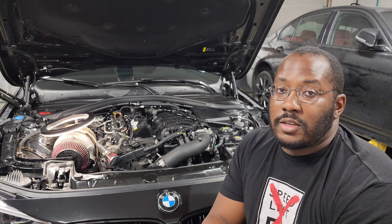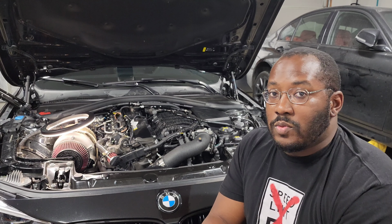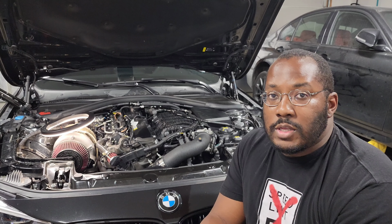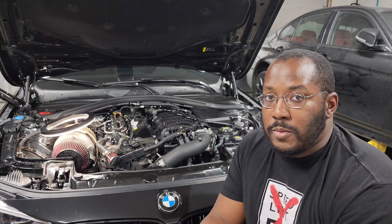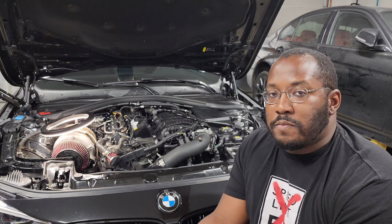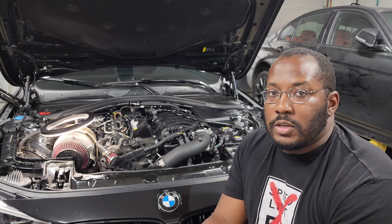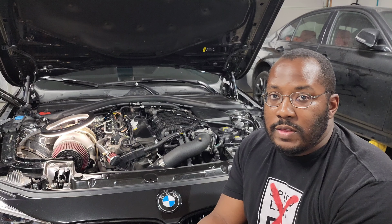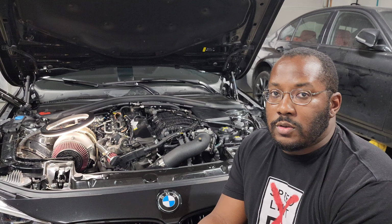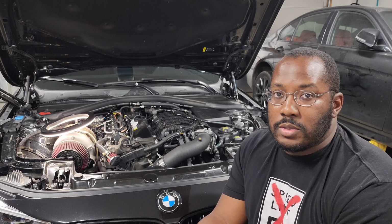Now, a little known fact during this time, a lot of people got really excited about E85. During the beta testing phase for some of these platforms, we saw tuners testing full E85 on the B58. So this was really exciting to know that the car could support E85 from the factory. Unfortunately, we didn't actually get off-the-shelf maps for full E85. Eventually, they came out with E30 maps later that summer in 2019, but we did get some E85 tunes from people that decided to go the custom tuning route.